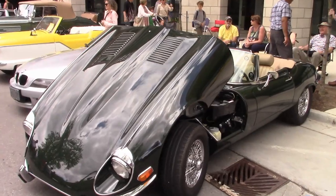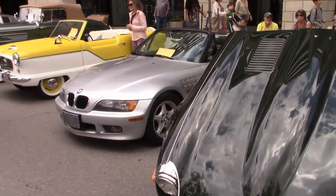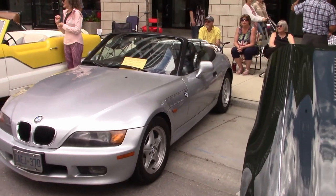What a nice looking Jag. You know, if you're tired of looking at this, you can always stop it and come back to this spot another day.